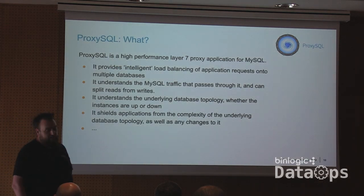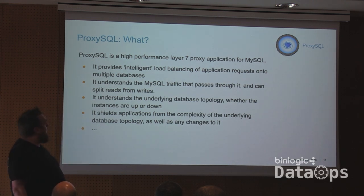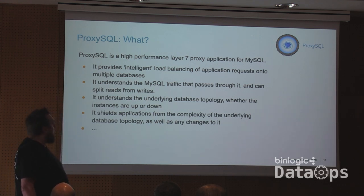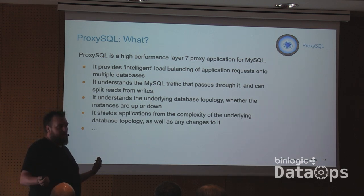ProxySQL, what is it? It's a layer 7 proxy application for MySQL. It's intelligent load balancing. It understands MySQL traffic, so it speaks the MySQL protocol. You can set it in between your application and your database. It knows about underlying database topologies, and it knows whether instances are up and down, so it can make intelligent calls based on that. And it can shield your application from the complexity of the underlying database structure.